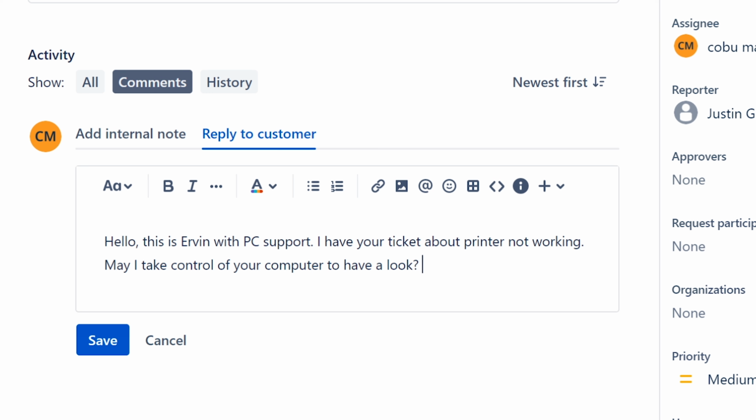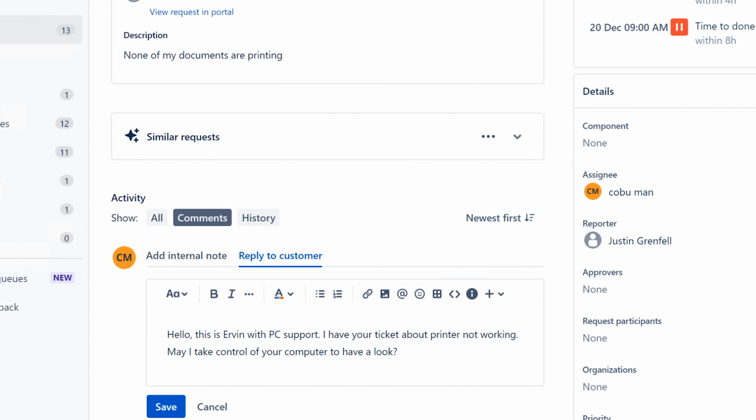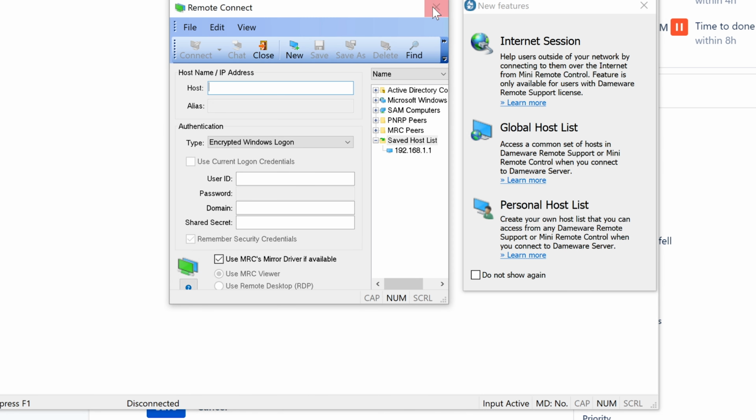So this is what I would do, and take control of their computer. Of course, you guys probably watched my videos before. The way you would take control of their computer is by asking for their host name, which is their computer name, also known as workstation name, or the IP address of their computer. And that information is available for them if they work for a company. It will be basically like an icon with information on it on the desktop, or there might even be a sticker on their computer with a host name, with a computer name. And then you would take control with something like Dameware, which is a remote control tool.